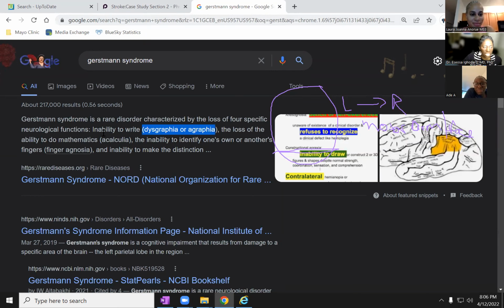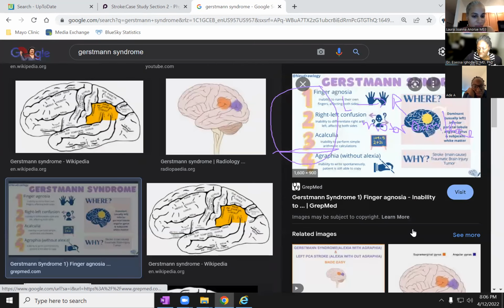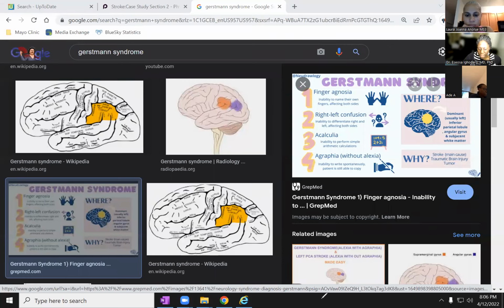Yeah. So basically, there's this Gerstmann syndrome. It's one of the NIH Stroke syndromes. Let me find a good image. So here, this is a really good one. I need to join this on my computer because I cannot see anything on my phone. So actually, I'm going to copy. This is a really good image. So Gerstmann syndrome: inability to name their own fingers, right-left confusion, acalculia, can't perform calculations, and agraphia, inability to write, like you said, Laura.